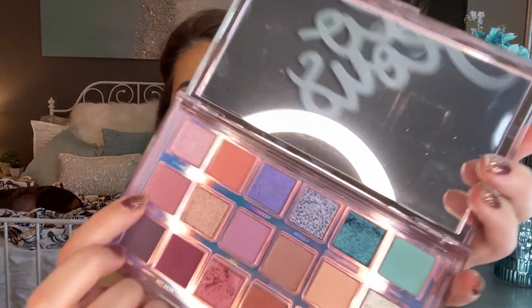And then I'm gonna go into this color right here. It's like a pinky purple. It's a little bit darker, and I'm just going to put that on the outer part of my eye and through the crease a little bit lower than the first color.